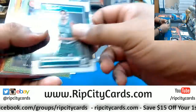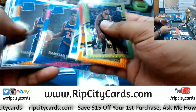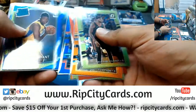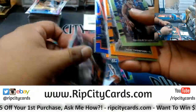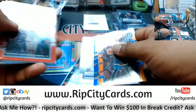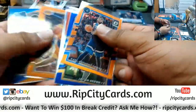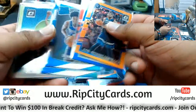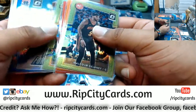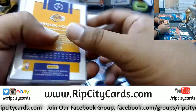So let me get these rookies out, because those are the moolah. And these rated rookies, in general, are just money. Obviously, depending on the player. But that's where the money's at in this stuff here. And orange Tatum, okay.